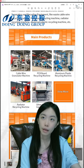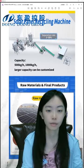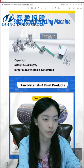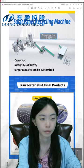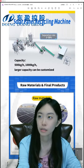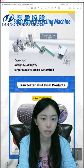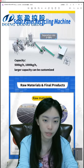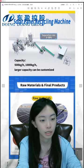And this is the solar panels. Let's introduce the solar panels: what kind of solar panels we can recycle, and what the process is. And the same for the capacity. The biggest one we can have is 1 ton, 2 ton. The smallest one is 500 kilogram, 1,000 kilogram, just 1 ton. You can have different capacities and different certificates.